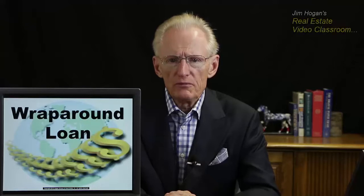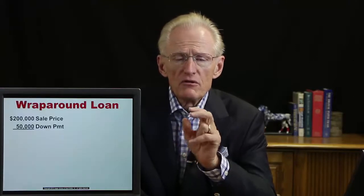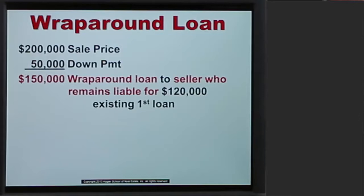Now that leads us to the next type of loan, which is called a wraparound loan. And here I'm not going to go into a tremendous amount of detail, but I wanted to use that example that we just looked at, but structure the financing a little bit differently. First of all, $200,000 is still the sales price, and I still have $50,000 as a down payment. And we're going to finance $150,000. Remember, in the previous example, there was a $120,000 first and a $30,000 second, so that was $150,000. But here, the structural difference is what we want to focus on.